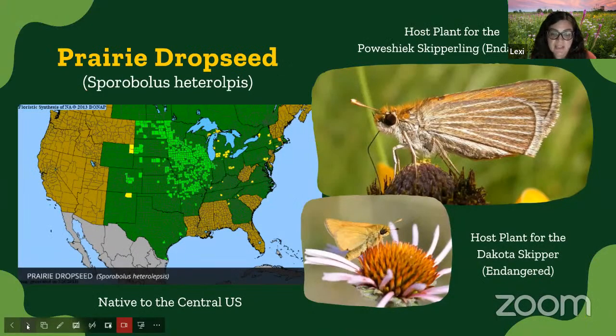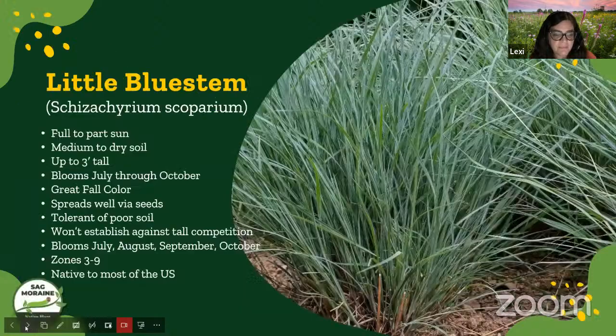So here we can see its range, and here are two of the skippers that are actually endangered. So again, a skipper is called a skipper because of the way it flies around. It kind of flutters a little bit differently. So we have the Poweshiek skipperling and the Dakota skipper, which are both endangered. And then we've got another couple of different moths too that it is host for, but we don't have pictured.